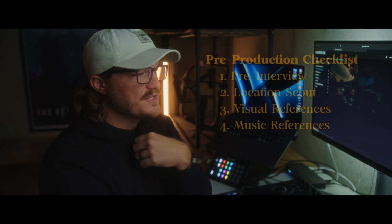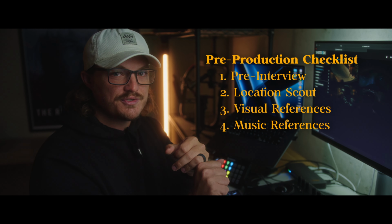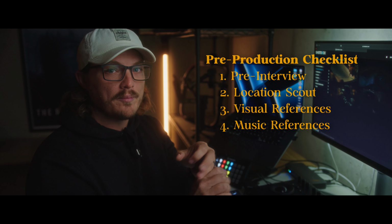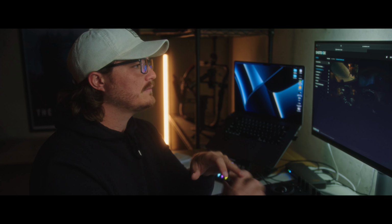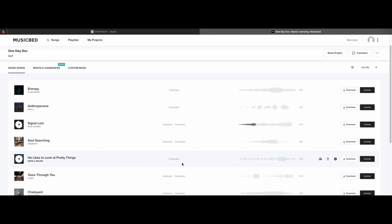Music is something that really excites me and inspires me in my films. So what I like to do is really pair these two things together, finding the visuals while also listening for a potential score or a track. What I like to use is actually MusicBed. For creative projects like this, I feel like MusicBed has some of the most high quality music available.